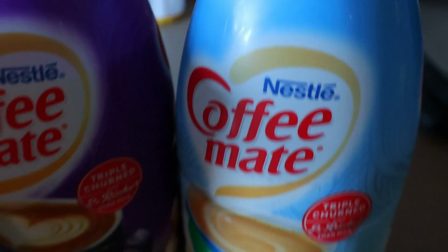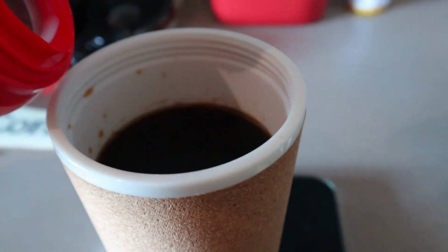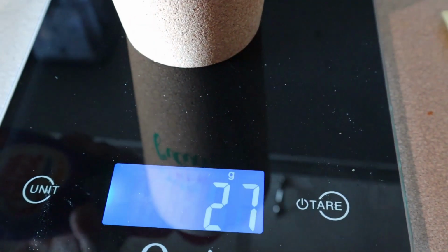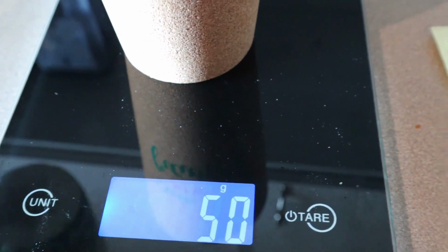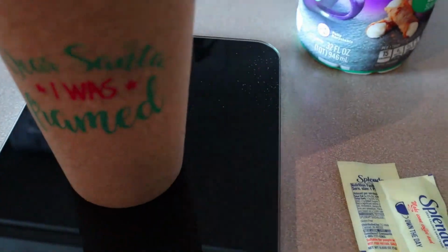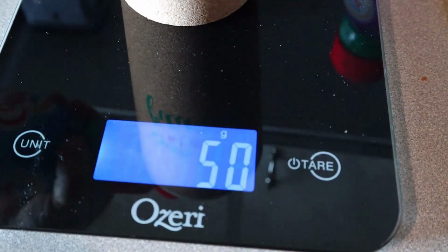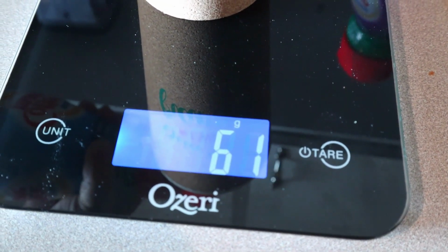So here I'm just pouring my coffee. I'm just a plain Jane coffee drinker, just regular coffee. I usually add a couple Splenda to it. And then I use the Coffee Mate sugar-free French vanilla creamer, but I'm also combining it. I'm using a little bit of each. This time I'm using the French vanilla and then also the sweet Italian cream, which is really good. So I'm usually putting in about 65 grams of the creamer in there.